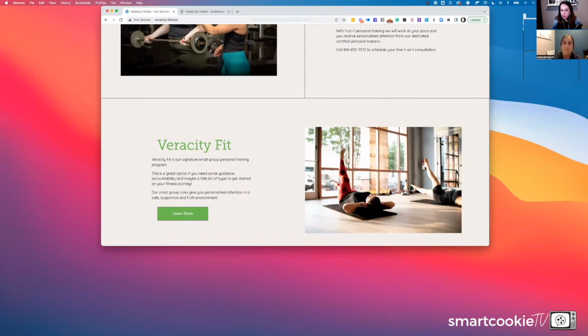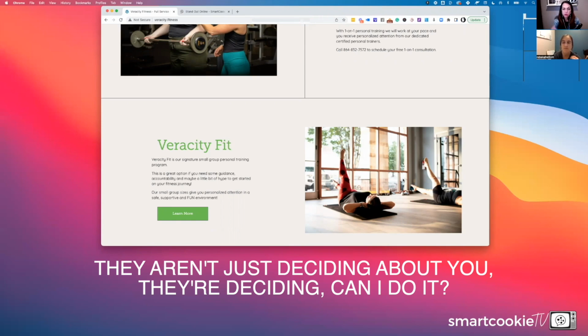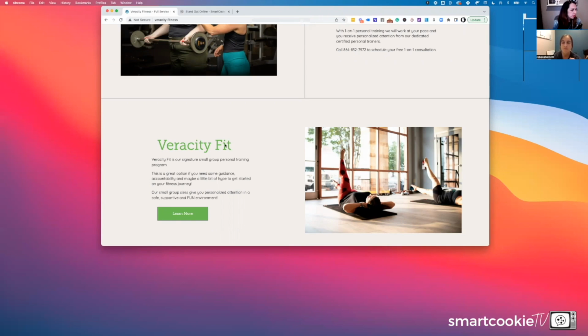I love this one because it's instructor free. I'm sure it's instructor led, but the instructor isn't there. So we're focused just right on your customer and we're telling her story. And it looks to me like they're doing it perfectly. They're both in sync with each other. Imagine even, again, this one's perfect. You don't have to change it, but anytime someone's seeing that people are at different levels and they can still accommodate me, I don't have to have a perfect back to get on the floor. So think about all the things someone's going through when they see your imagery. They aren't just deciding about you, they're deciding, can I do it? So that's what I want you to think about with pictures.